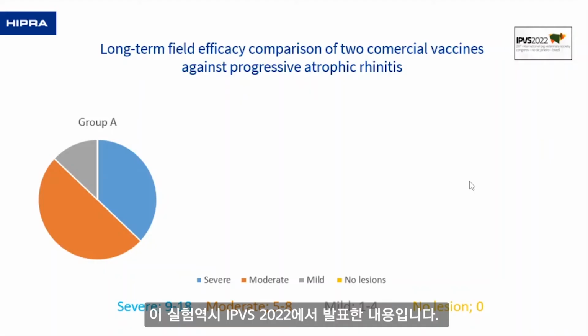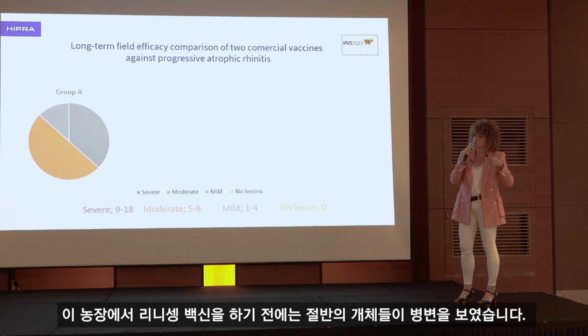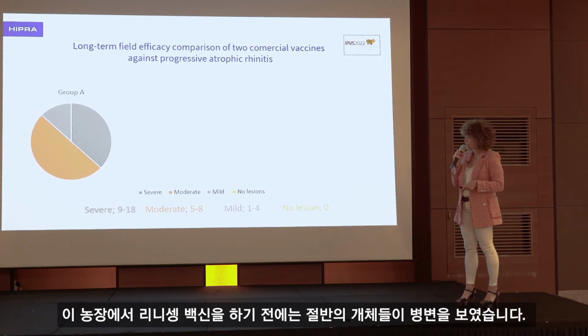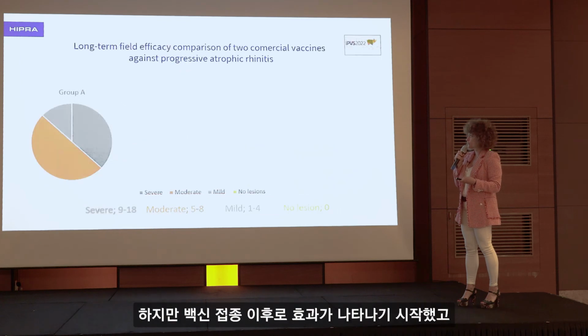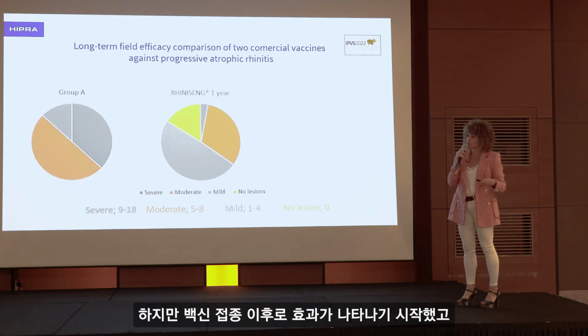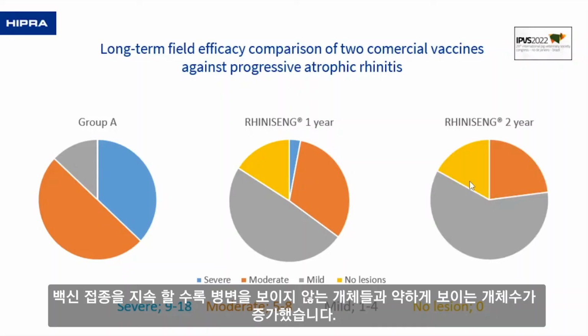This was also a trial that we presented a couple of weeks ago in IPVS 2002. So in this farm, before starting Rinisen vaccination, 50%, half of the animals were showing moderate lesions. But when we started the use of Rinisen, we started to see no lesions at all. And more and more, after 2 years of vaccination, the number of no lesions and mild lesions were the higher one.